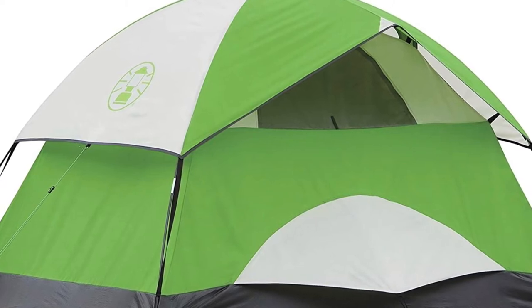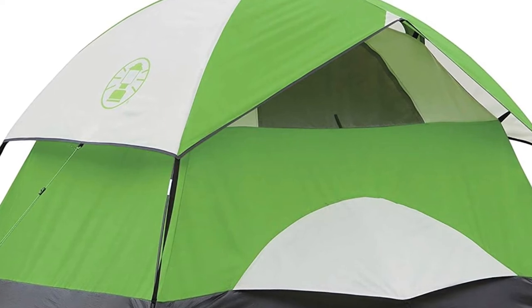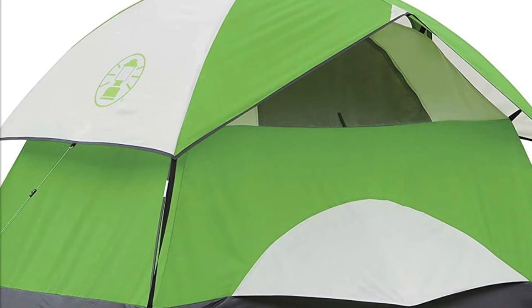This tent is very easy to get ready in only a quick 10 minutes, and it comes with a huge carry bag where you can fold it very nicely.